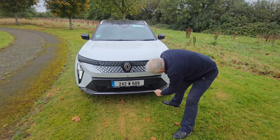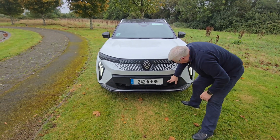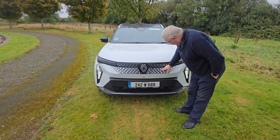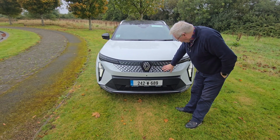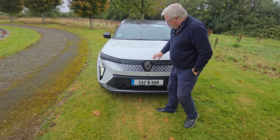I'm just looking at it. You have this kind of block of plastic. Could they not have just put the parking sensor into the, you know, it's just a little thing. Then you have this fantastic diamond or triangular motif along here. I like the design language of this car.